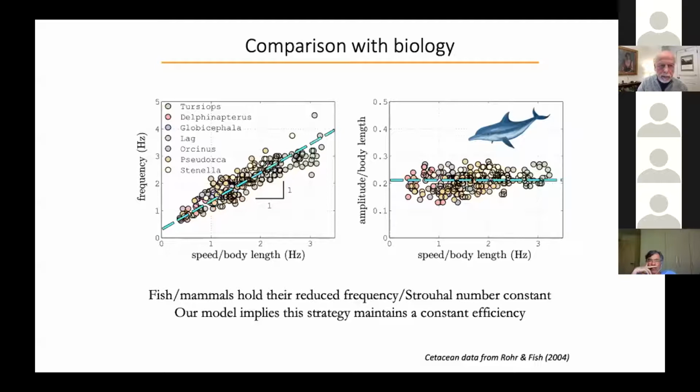The model says essentially that if you want to stay on the peak of the efficiency curve, you have to keep your Strouhal number constant. And so as you change speed, you increase the frequency of your oscillation to keep the Strouhal number constant. And this is essentially what this result is saying. Animals tend to swim at the same Strouhal number regardless of the speed. So if they want to go faster, they just increase the amplitude and that increases the speed, but they do it in such a way to keep the Strouhal number constant. They're very clever, these animals.